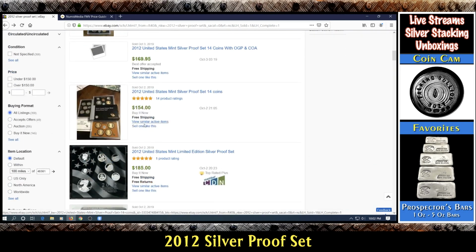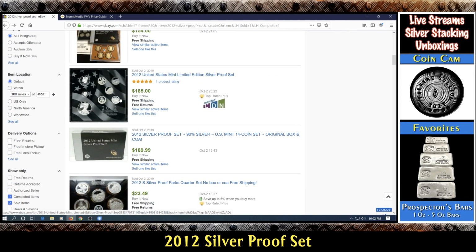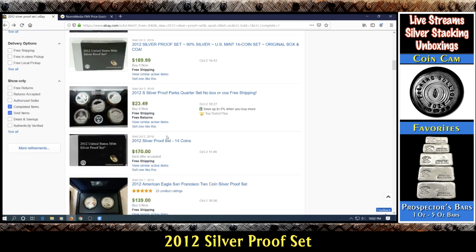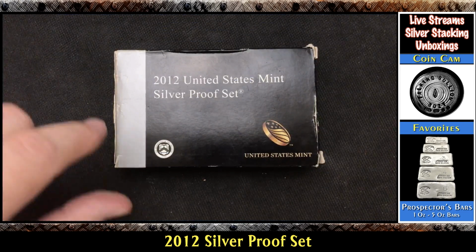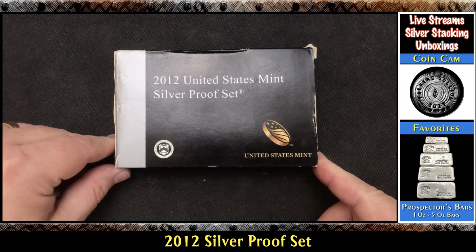Let's look for the set. $154. That one was a best offer. They don't tell you what the offer was. This is a different 2012 set. This has actually got a really nice premium on it as well. This one sold for $190. So you can see here that this definitely carries some value. And that's why I wanted to pick it up. I knew it was a good opportunity, picking it up for almost half price. And so I did.